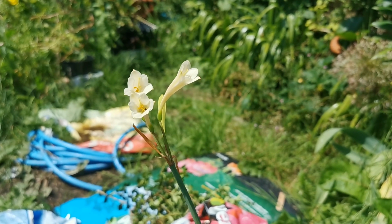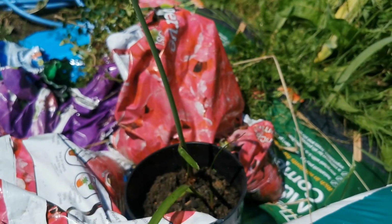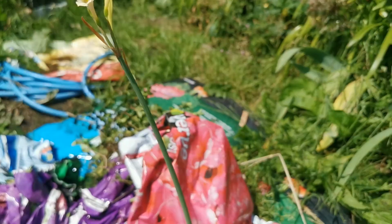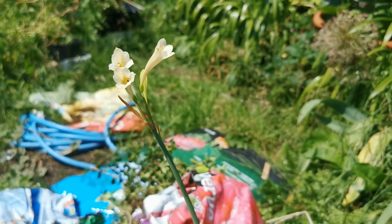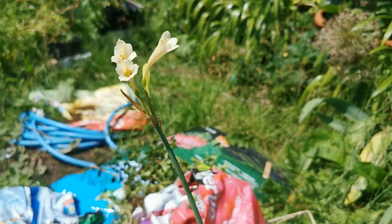About the cultivation, these plants need partial shade and ideally moist soil from spring to autumn, when the plant is basically in the growing phase.